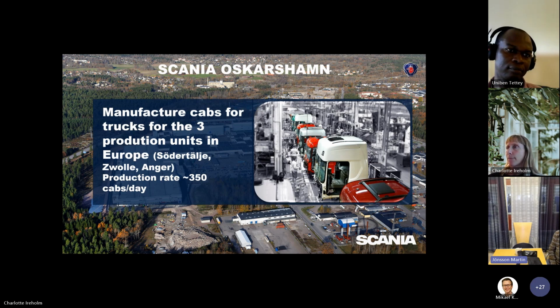We produce these cabs with all of the interior included in the cab. So it's with the seat, with the steering wheel, dashboard and everything. So it's just to dock the cab, so to speak, to the rest of the truck at Zwolle, Angers or Södertälje.